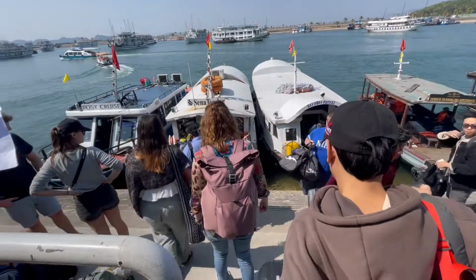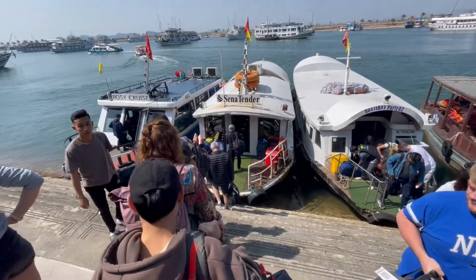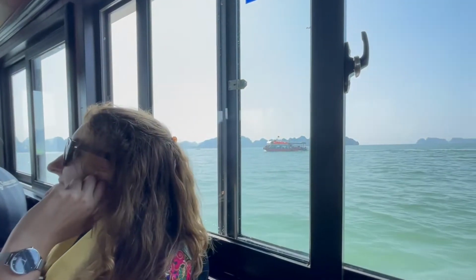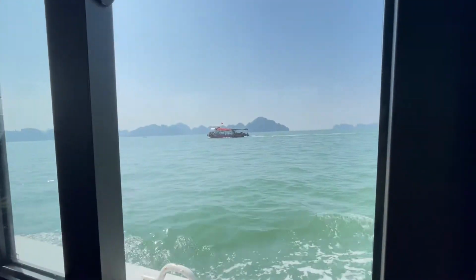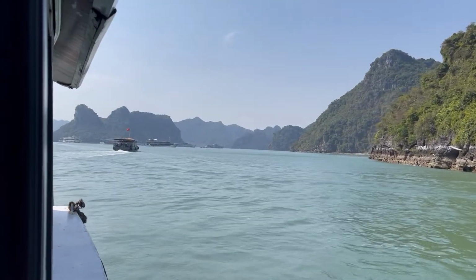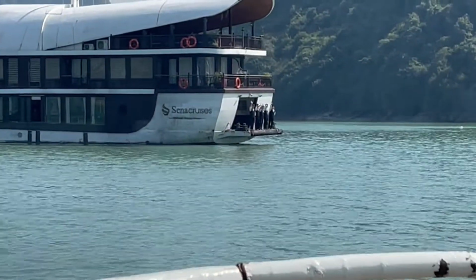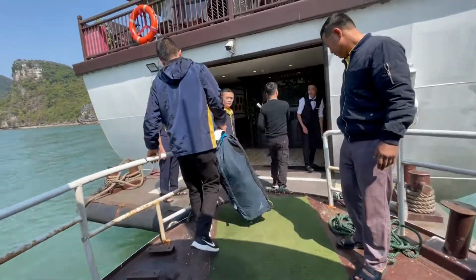From here on, it was about a 30-minute boat ride to our actual ship. We learned that there are just so many cruise ships offering tours in the Halong Bay that not every ship has permission to dock at the actual cruise port. So many companies use these tender boats to get you over to the ship. We for sure enjoyed this little preview of the Halong Bay, and before we knew it, we were waved hello by the staff and were welcomed aboard.